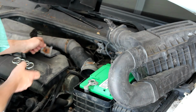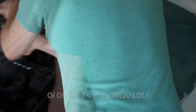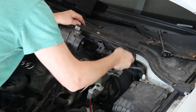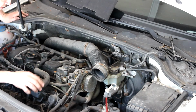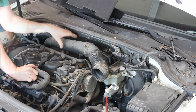I'll tell you something, I wish now I had cleaned the engine when she was out on the driveway. It is absolutely filthy. I'm thinking I might try something else as well. I might try popping these spark plugs out.